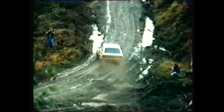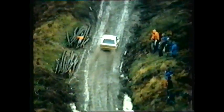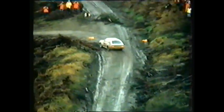The cheers which preceded second place Tony Pond's Vauxhall Chevette said it all. The hopes of all the spectators willing him on to get clear of Ari Vatanen, only 7.5 seconds behind, in third place.